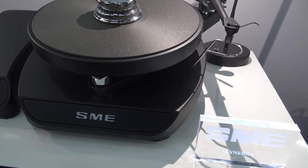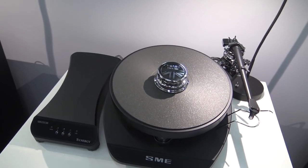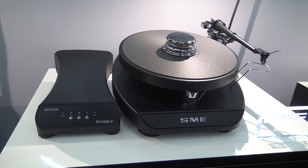SME Synergy was a product launched at Munich 2018 last year. This is an all-in-one vinyl solution. At SME, we've done a lot of market research and we decided to manufacture a precision-made turntable, fully equipped with a phono stage, which is made by Nagra, a matched cartridge by Autophon, with crystal cable, packaged in a precision-made turntable. The design features of Synergy is a new model for SME.